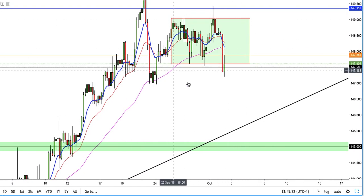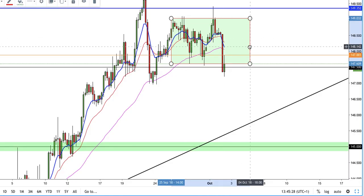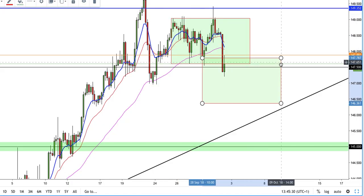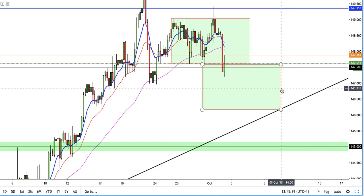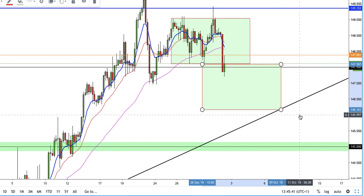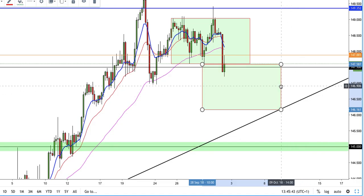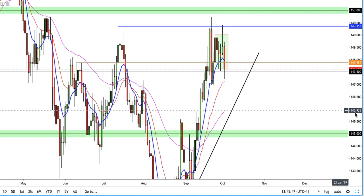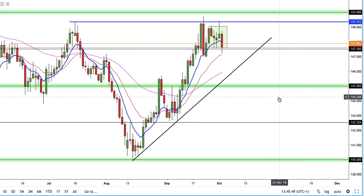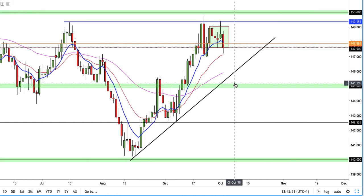However, my 4 hour consolidation zone is broken and my MAs have crossed to the downside. So my first initial thought is to look to duplicate the height and size. If we were stuck in that amount of range to begin with, we could move that amount of pips to the downside. At the moment that lines up quite nicely with 146. 146 also comes in alignment with maybe a third touch of this ascending trend line here as well.